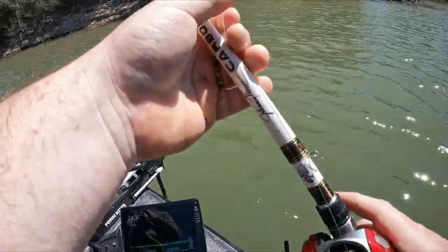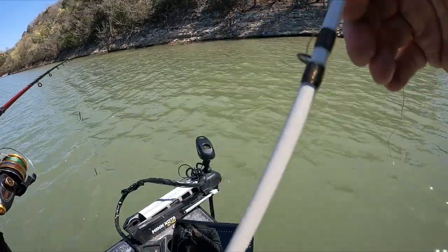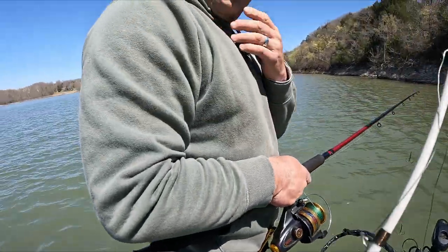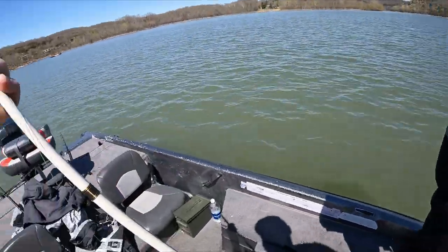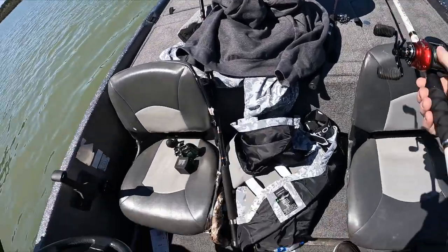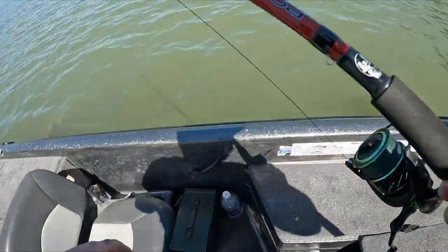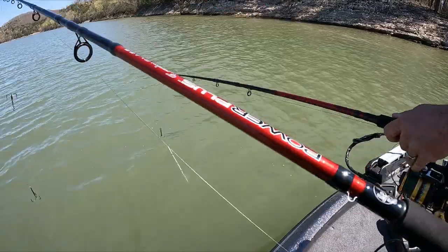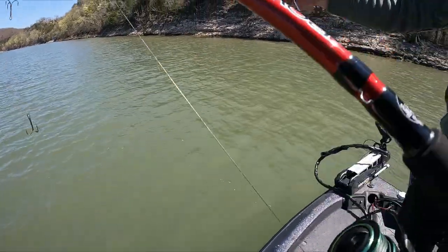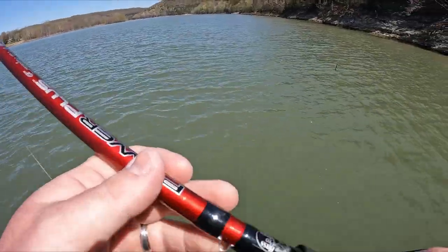A few moments later. Oh, yes, guys. It's a bass rod. It's not supposed to break. There it is. Oh, stupid. What? No, he took the tip. Oh my gosh, I just hooked him too. He's got a hook in him now. Literally, guys, I just hooked one and my bass rod broke in half. Ridiculous.